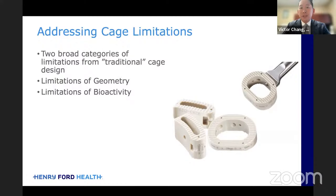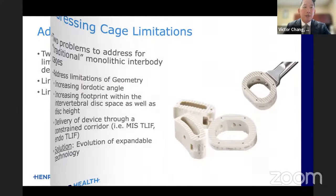What I'd like to introduce is these two concepts, limitations of geometry and limitations of bioactivity. These are things that, when you're trying to build a better mousetrap, for lack of a better term, we're trying to address with traditional cage design.